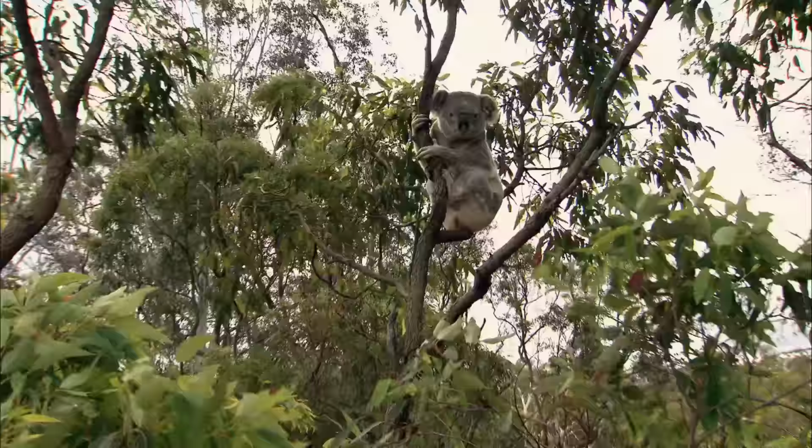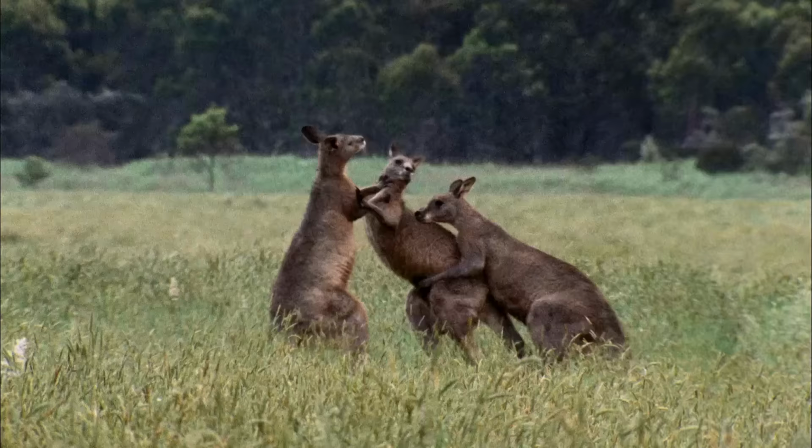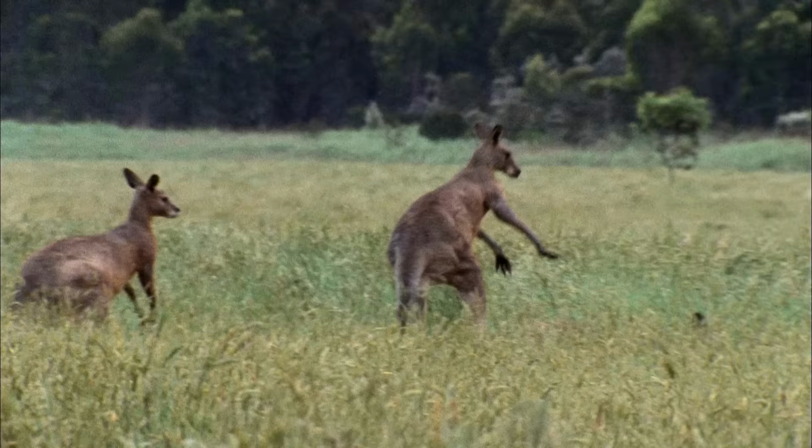It seems like, no matter who is doing the fighting, boxing is a spectator sport. These acrobatic displays of strength will decide on the hierarchy and dominance of the males.